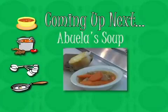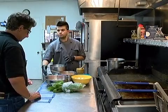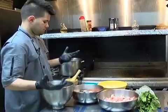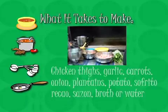Okay, homemade soups, that's also on the menu. What kind do you have here? For today we do chicken soup. I use the thighs, which have bone and fat, so it's nice flavor. We have garlic, carrots, onions, plantain, potato, sofrito, recao, and a little bit of sazon. And then some broth or water is fine.